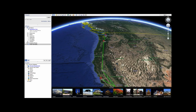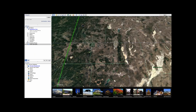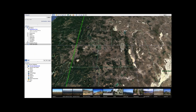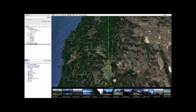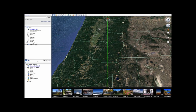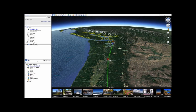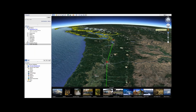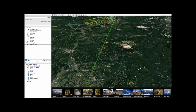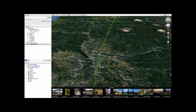I'm going to zoom in pretty far, move the map, maybe around Portland. I'm a little bit new at using this, so bear with me. I'm going to tilt the map, zoom in a little more. I want to show you that this is actually a three-dimensional line. I'm going to zoom down, change the angle a little bit more, and then zoom.